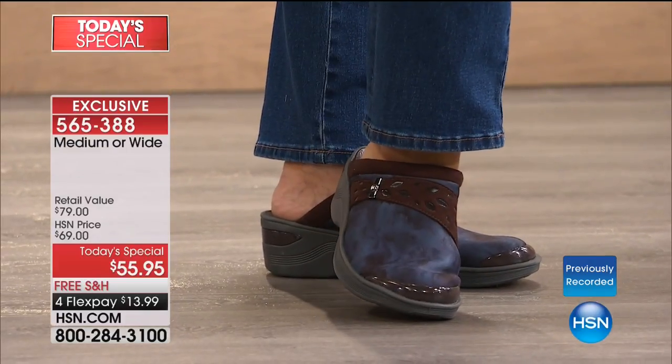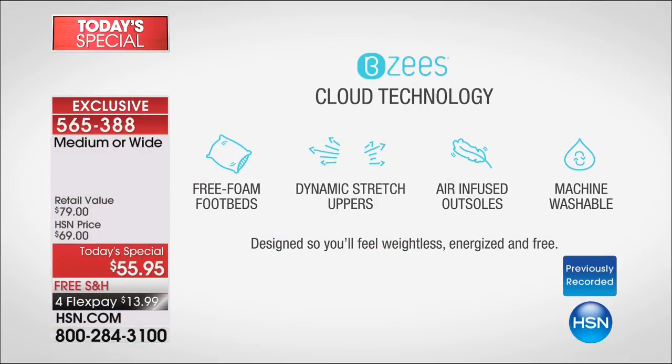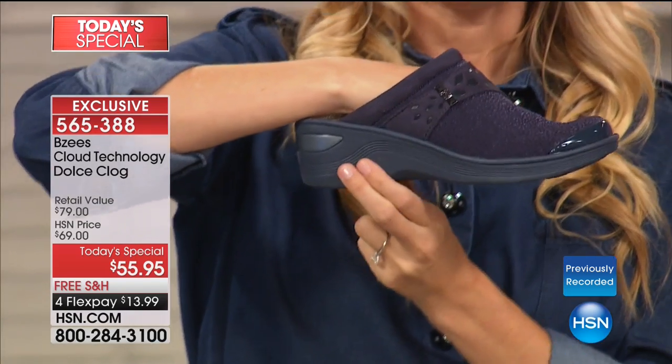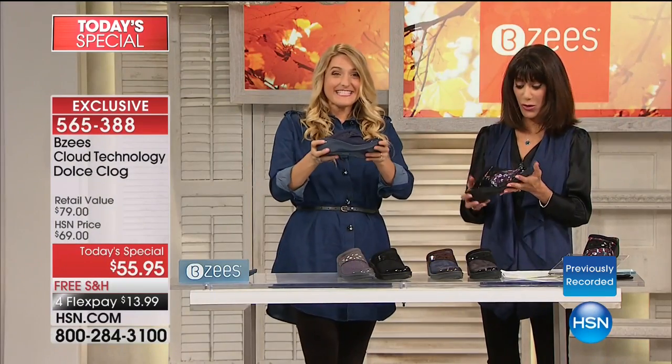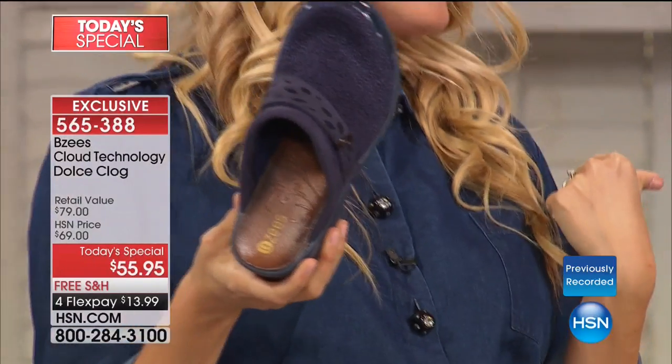And so they're comfortable with our Bzees cloud technology. We have our dynamic stretch uppers, so lots of stretch, lots of ability to move around your feet. We have the free foam footbed, so that's where you get stability. If you're worried about this being a mule, a slip-on, we're going to talk a little bit later about our free foam footbeds and how it provides that firmness and that stability. Our air-infused outsoles make them so lightweight, easy to wear. Great for travel, great for all-day wear, walking, and that comfort. And then, of course, you mentioned the Silver Dur and Odeband.